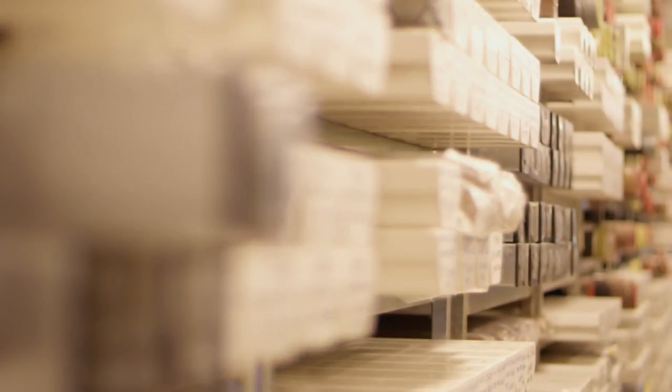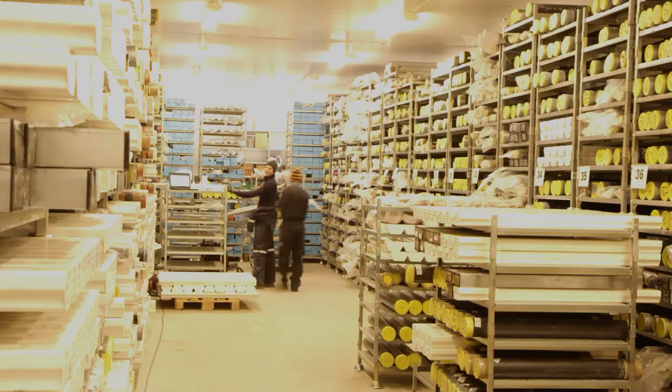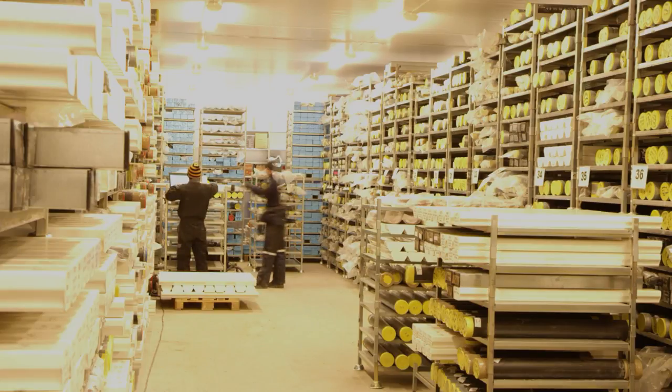And we'll correlate that with wells which have been drilled in the Barents Sea. And we can see how these properties of the source rock change laterally. And then we can try to determine how the quality of the source rock is in terms of hydrocarbon potential.